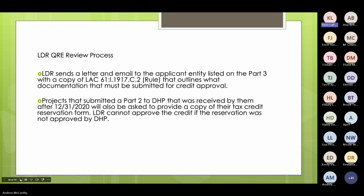When the department receives a Part 3 from the Division of Historic Preservation, we send a letter and an email to the applicant listed on the Part 3, along with a copy of the department's rule, which outlines what documentation must be submitted for approval. The letter will provide the applicant options on where to submit the documentation. The email box of taxcredit.registry@la.gov is the preferred place to email the documentation.